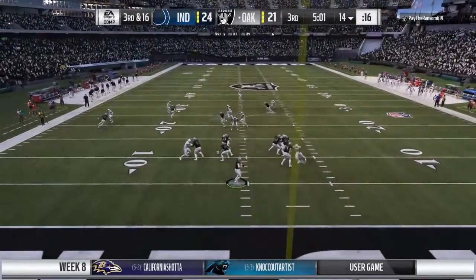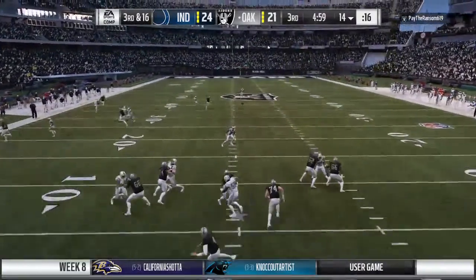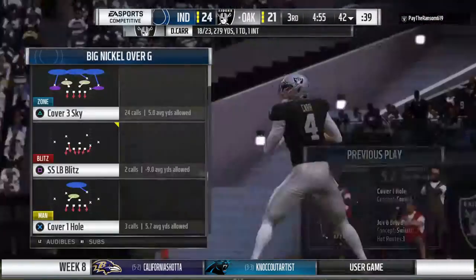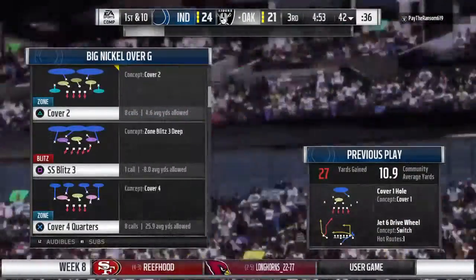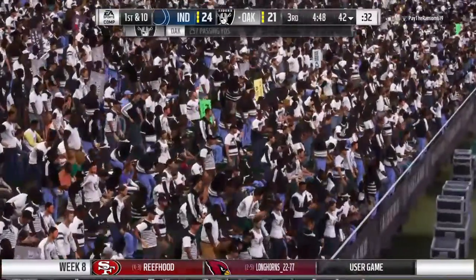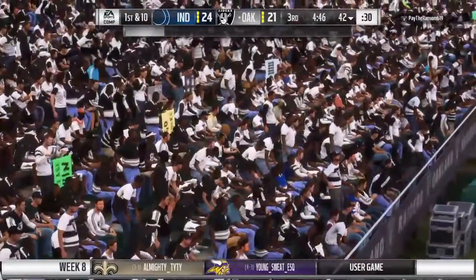Here's Carr to throw. This will be caught by Brown. They give him 27 yards on the 3rd down conversion. And at this stage, down in the second half, looks like they just wanted to find a way to get it in the hands of their playmaker, and they did.